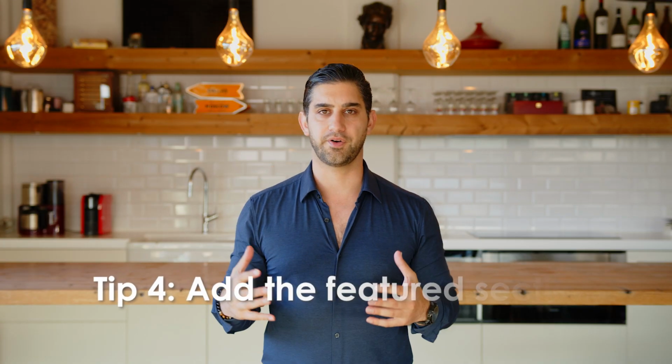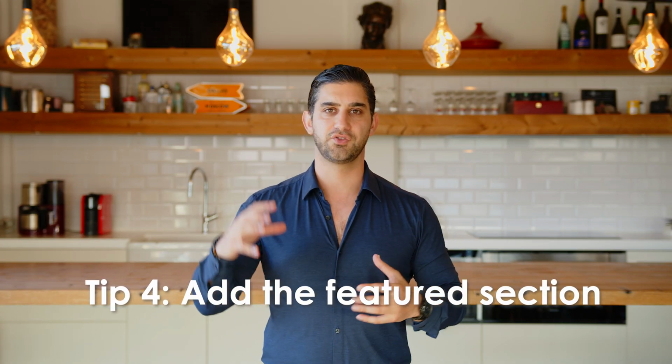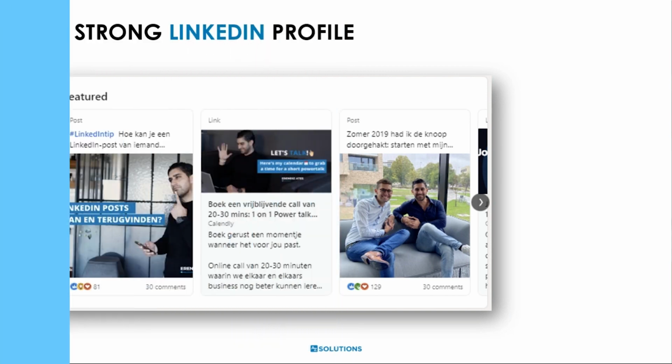Tip number 4, add the featured section to your profile. The featured section is your shop window where you can show the best of your work. The shop window gives you the opportunity to add, for example, your earlier posts. If you want to highlight some earlier posts, you can add your blogs, you can add videos, YouTube videos, Vimeo videos, you can add job offers, you can add links to your landing pages, to your events.